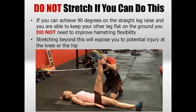If you're able to get into this position, you don't need to stretch your hamstrings. If you can get 90 degrees with a straight leg, you're pretty good on that. Stretching beyond this, trying to get further and further, will actually probably create more problems. You just want to have some tension, but not too much.